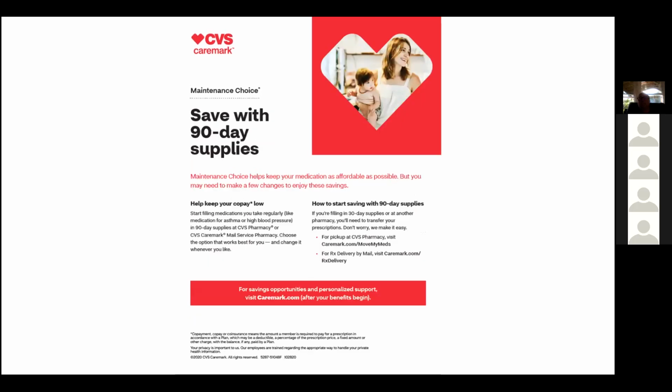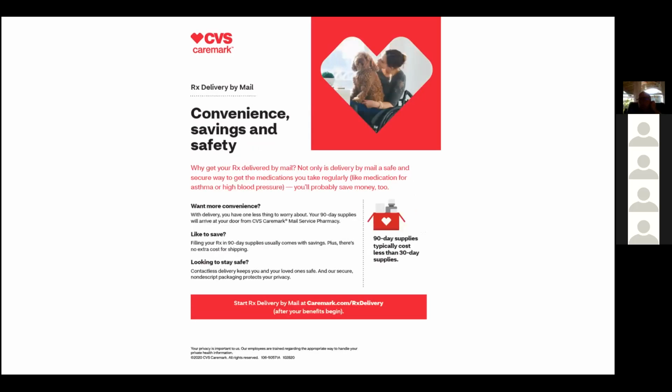And we do have maintenance choice, where if you fill your prescriptions at a 90-day supply, the cost of your medication may be less compared to filling at a 30-day supply. This is for maintenance medications, like anything that's generic. And you can fill your prescriptions through the mail order service. This is also cost efficient versus filling your medication at retail, and is also convenient.